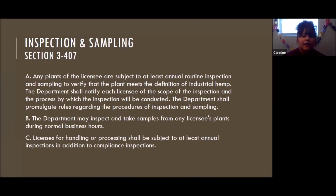Inspection and sampling. Any plants that you have there are subject to at least an annual inspection and sampling. So, we have a whole thing at the end of our plan that describes how we sample and what tools we use and that kind of stuff. I didn't have time today to include that portion, but if you just want to go through and read how exactly we're going to take the samples, it's not that long of a part to read.